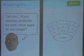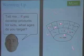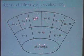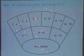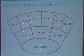Tell me, if you develop products for kids, what age groups do you target? I have this little chart, and if you can find the right region of the products you spend the most time developing for your target audience, just highlight it. That's interesting, there's just not many in the teen section.